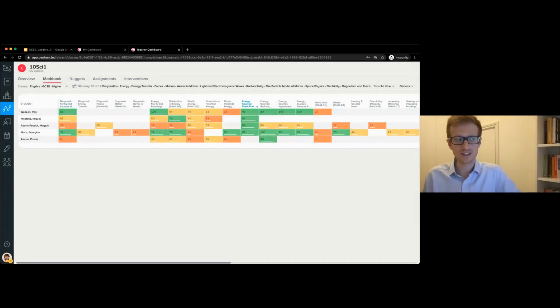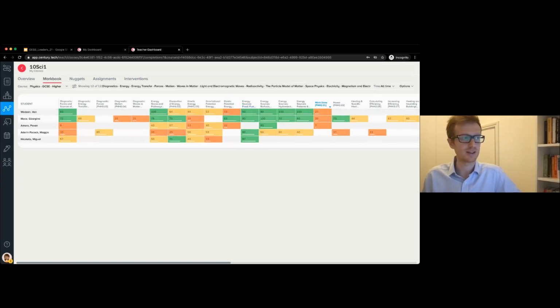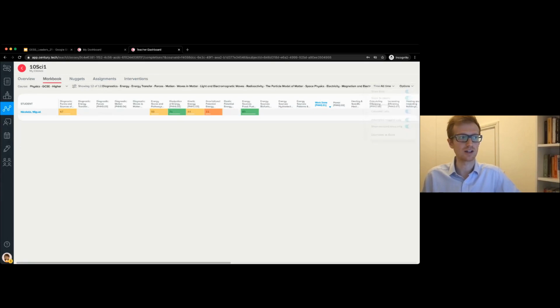It also lets you see the areas of strength. Obviously, energy sources, fossil fuel is something that this class is particularly strong in at the moment. And it might also give you an opportunity to have a look at areas where they need more focus, where they need more attention. So hopefully this is a page which gives you that insight, but it also allows you to individually choose students. So you want to focus on someone like Miguel and just have a look at how he's doing in this particular case.